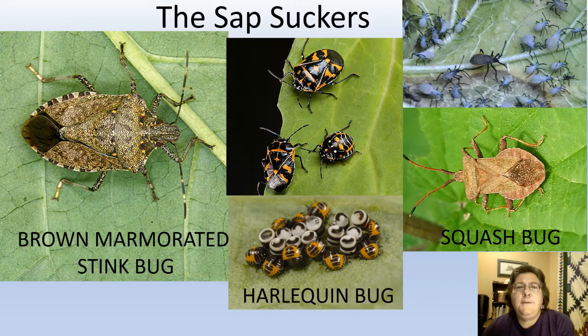Then we have the sapsuckers. These insects have small mouth parts that poke into the stems and leaves of your plants and suck the juices out. One of the worst ones around here is the brown marmorated stink bug, which was brought into the country in the 1990s and has spread throughout. When it was first here, it was much more of a problem than it is now. Then you have the harlequin bugs and the squash bugs.